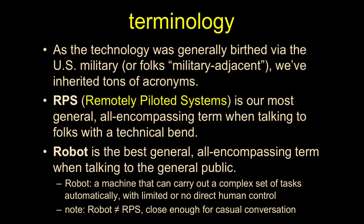So I have a definition up here from Merriam-Webster. A robot is a machine that can carry out a complex set of tasks automatically with limited or no direct human control, right? So we program the thing, say with a computer control, and it goes and does something, or it has a series of routines where it can sense the environment and respond based on the conditions with some programmed responses. I just note that robots aren't exactly RPSs because they're a bit different, but they're close enough that for most practical purposes we can use these interchangeably in most cases. Okay, so robot for the public. For the more technical folks, we can call these things remotely piloted systems.